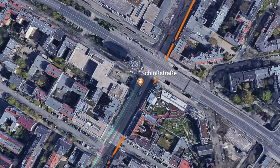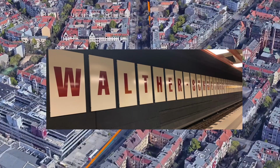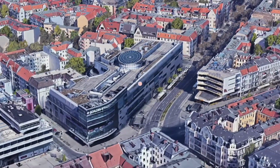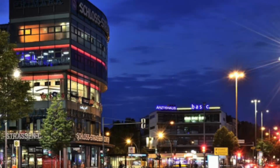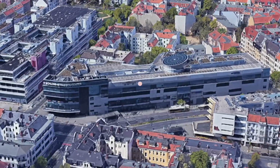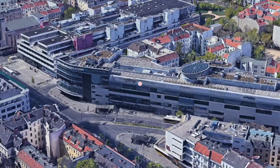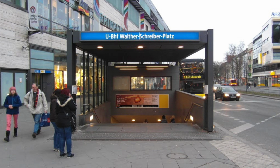Our next stop, Walter-Schreiber-Platz, will bring us into the district of Friedenau, a small, densely populated district with shopping galore. Like the previous 2 stops, it is connected to yet another shopping center. This one's called the Schlossstrassen Center, and another one right across the street called Forum Steglitz. Berlin has great street food, but you'd be hard-pressed to do better than the nearby Zayem Falafel. Is the shopping out of your system yet? Our next stop is a little more chill.